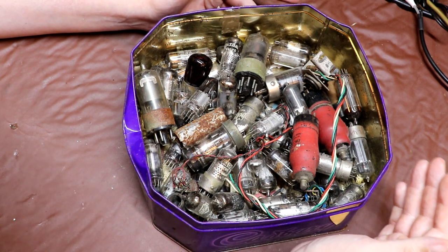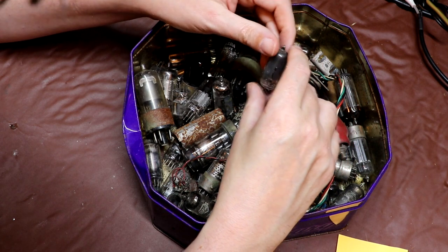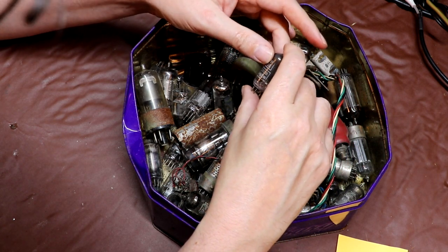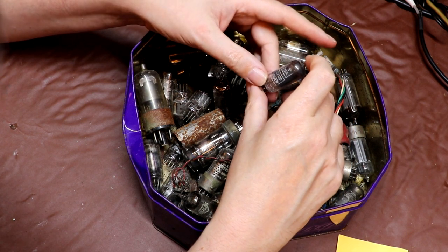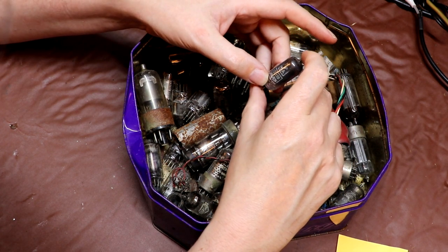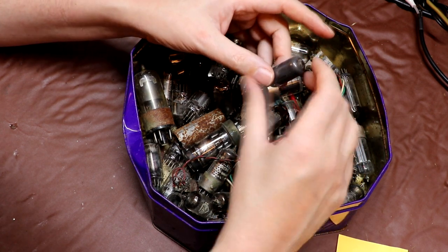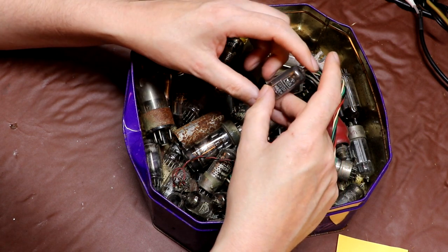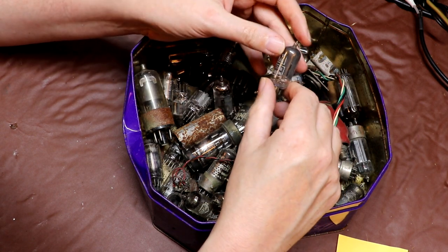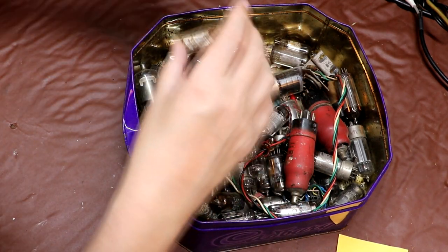I think possibly not. So for the first part of the sorting exercise, I'm just going to have a look at all these valves, and if they haven't got a number on them or we can't read them, we're just going to discard them right away, because there's absolutely no point, is there, in having a valve with no number on it. Now, I know some of you greybeards can look at a valve and tell what type it is. I certainly can't do that, so let's discard the ones without any numbers. Actually, we seem to be doing quite well so far.